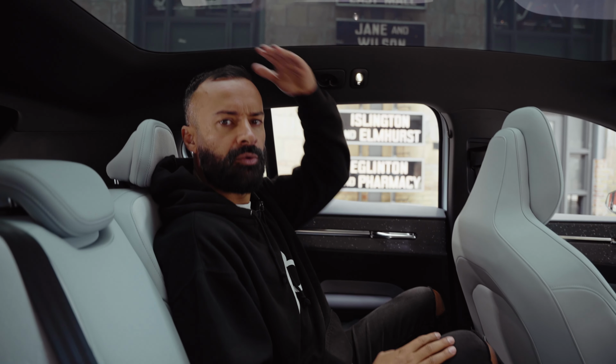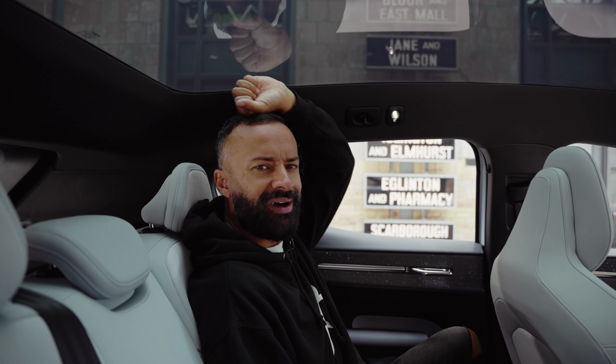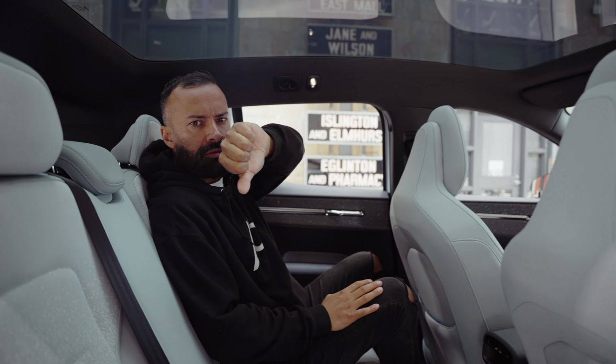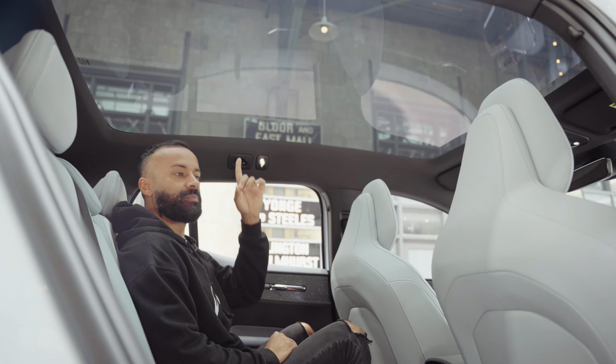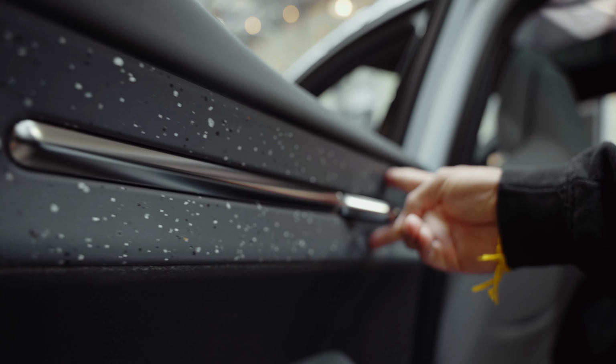How about headroom? Well, I'm 5'9", not the tallest torso in the world, but I have a lot of room. I have just about one punch. And the reason for that is this moonroof. It is huge. Look how it goes past my head. And that's why I don't feel claustrophobic back here.